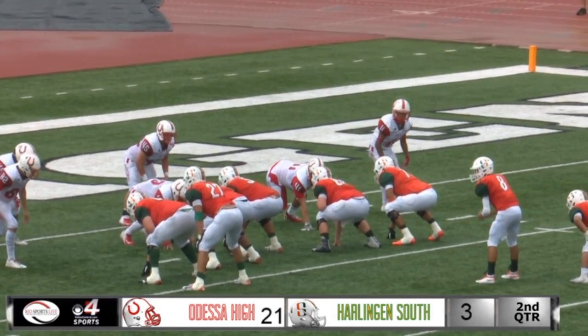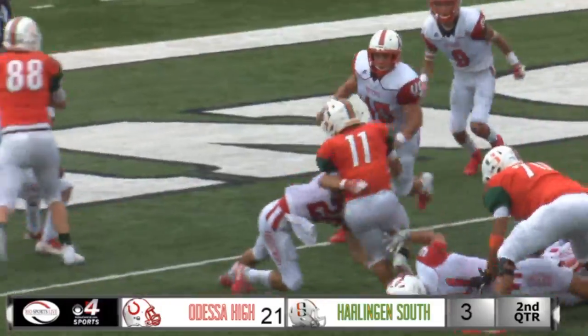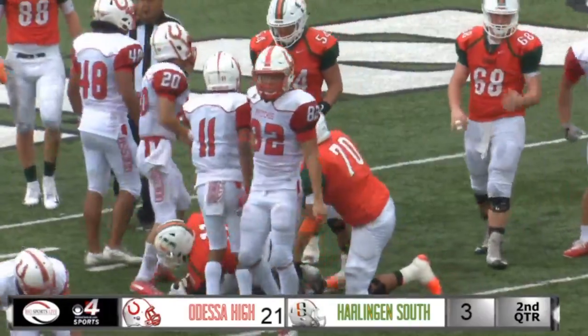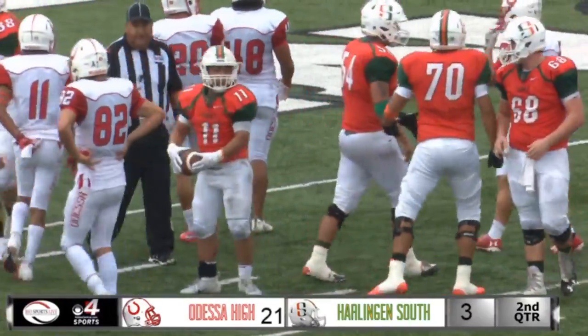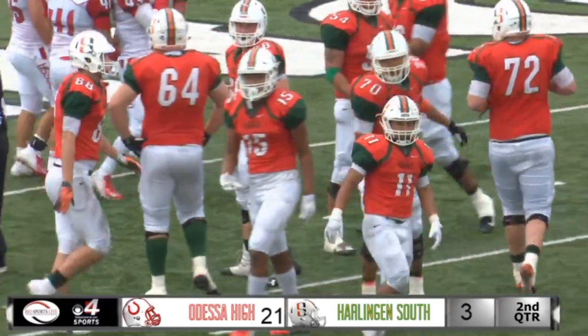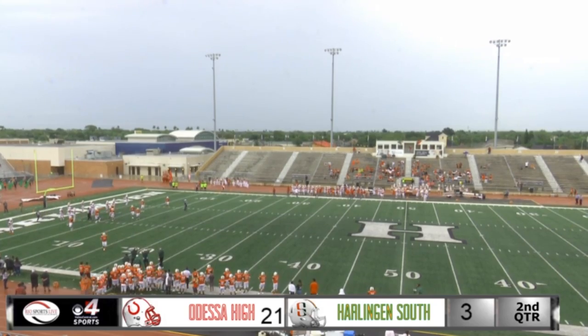Torres down, the shotgun formation. Sends his man in motion. Here it comes, handoff. Quiroz up the middle is going to pump those legs. Will he? No, he will not. Defenders overwhelm him. Gain of a yard with forward progress. We got a third and goal coming up now. Third and goal from the 3. Now it's 3 yards to go for six.